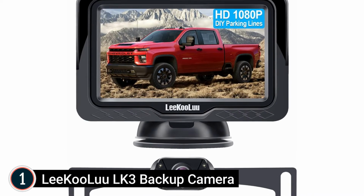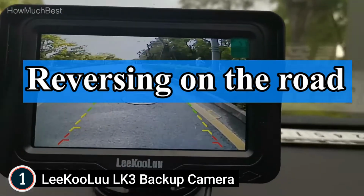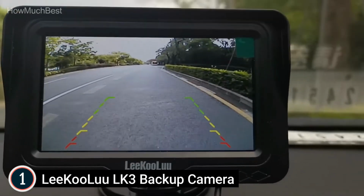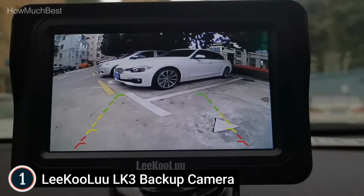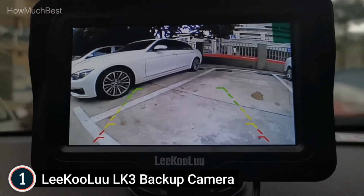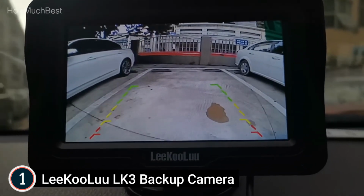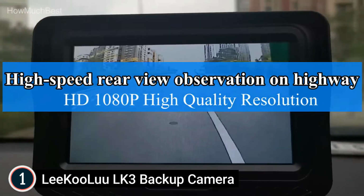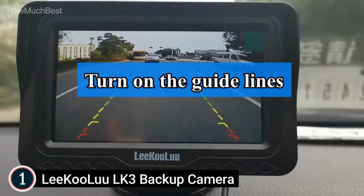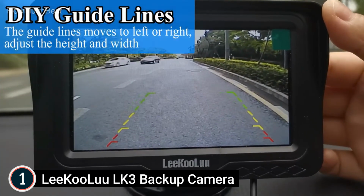The top one on our list, LeeKooLuu LK3 backup camera. Plug and play, extremely easy installation. The system is powered by connecting to reverse lights for use when the car is in reverse gear, or can be powered by directly linking to a 12-volt source: fuse box or cigarette lighter, power point, ignition button for constant use. Upgraded IP69 waterproof. High-performance waterproofing, never worry about water inside the cam. Color HD license plate camera with a 149 degree viewing angle and 6 white LED lights offer crystal clear color both in the night and day. The camera is connected to the monitor using the direct cable provided.